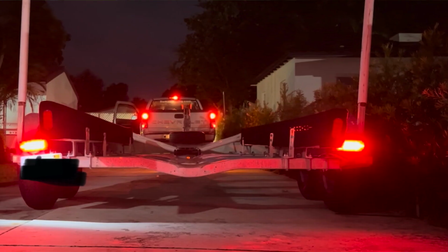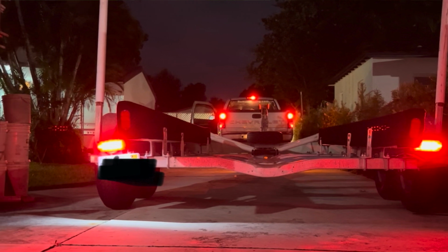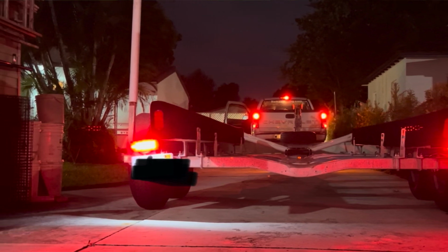Well, guys, that's pretty much it for right now. If you haven't already seen the new video I posted this week, the tutorial on trailer lights. If you own a boat and you have a trailer, I put up that tutorial going over some of the changes I made to my boat trailer.